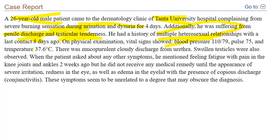Normal blood pressure and pulse and temperature, but there is mucopurulent discharge from the urethra and swollen testicles when you examine him. And then when the patient was asked about any other symptoms, there is fatigue, pain in the knee joints and ankles, all a bit foggy. And then he reports redness in the eyes and edema in the eyelid, copious discharge, conjunctivitis. So an STD and also an infection in the eyes, conjunctivitis.